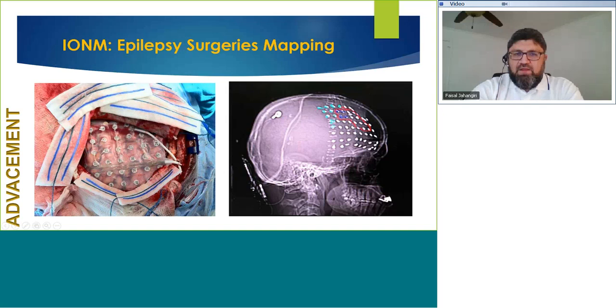Also another advancement in neurophysiology is application in epilepsy surgeries. In this picture you can see they have 8x8 grids, which has 64 contacts, and we identified this light blue area, which was sensory area, the second one was the red area, which was all motor area, and the dark blue area was a seizure focus. So the surgeon left the grid on the brain, cut those areas and took the tumor out without taking out the eloquent areas.